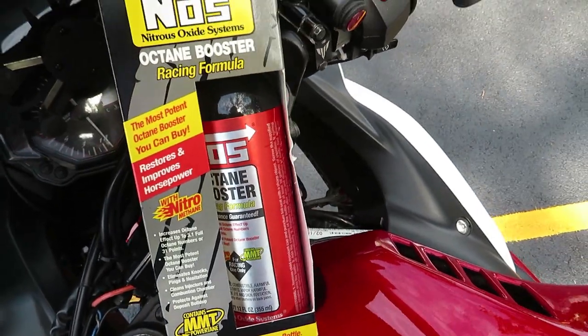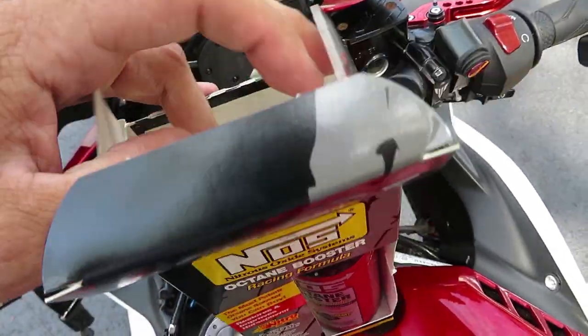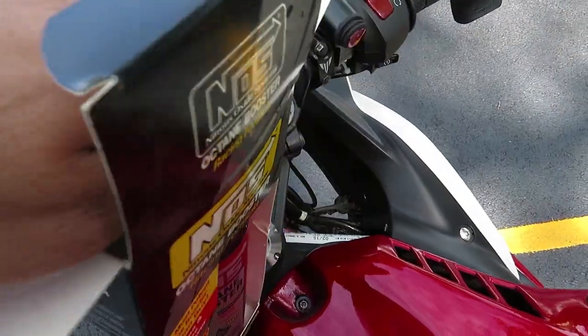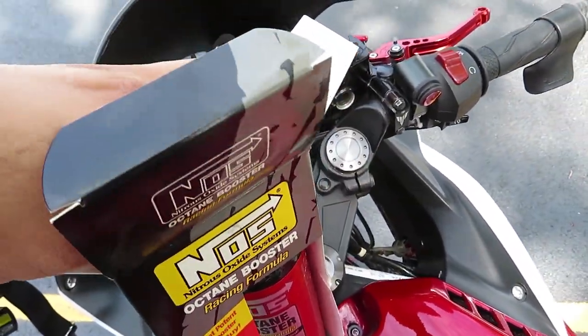Now I'm gonna put this as a non-edited video right here. As you can see, I have never opened it up. I've never tampered with it. As you can see, it's still sealed here. So I'm not gonna be editing this part so you guys can see that I'm not messing around and filling this stuff with nothing or whatever.